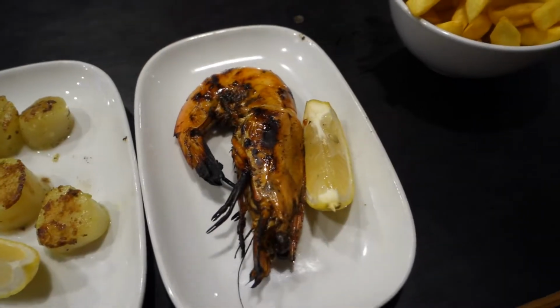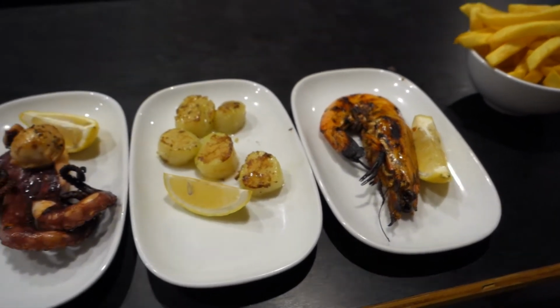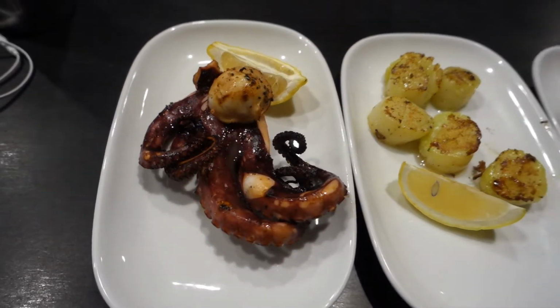So after my swim, I was pretty hungry, so I came to this place called A Fish Called Coogee and got some grilled seafood, including giant king prawn, scallops, and octopus. And the thing I'm most excited about is a giant prawn. I've never seen one this big.